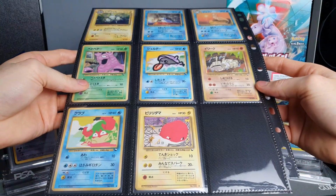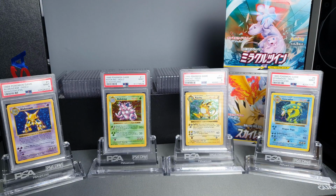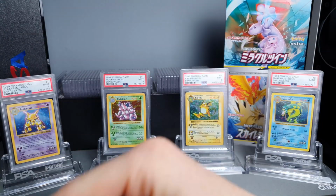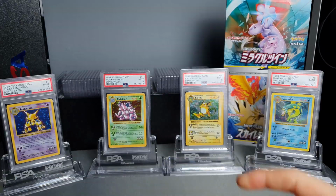When I do complete the set, I will be going through it in depth, if that's what people want to see. I've talked about going through binder sets in the past, so if it is something that you would want to see, then I don't mind doing it at all.